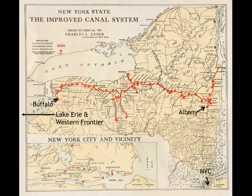Between 1825 and 1840, New York State became a national economic leader. Population increased at a rate that had not yet been seen in the state. By the 1830s, small post-Revolutionary War settlements had grown into thriving agricultural towns.